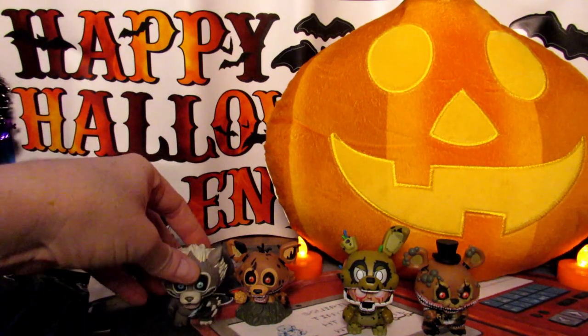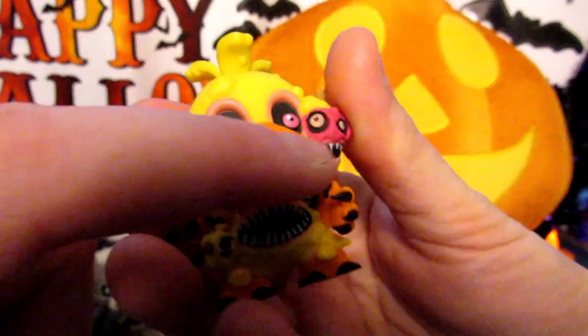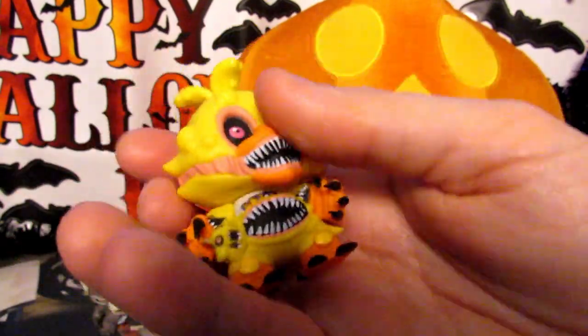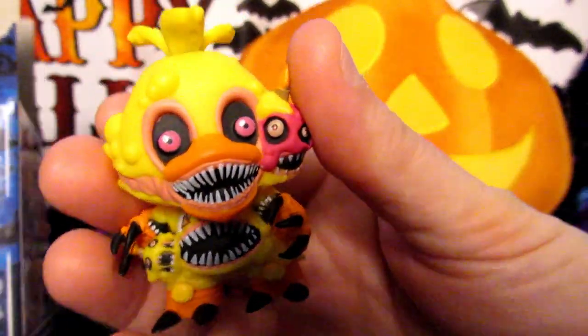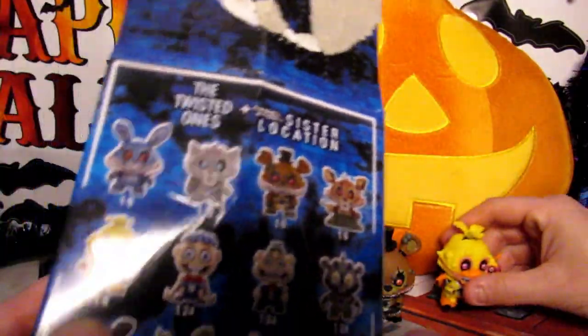But Foxy is. I got the Chica. What is on Chica's face? She's a tiny little fetus face, growing on her face. I mean, like you do in the FNAF world. They are of great quality. I like this one. Funko is a great brand. They make high quality products. That is a 1 out of 6.